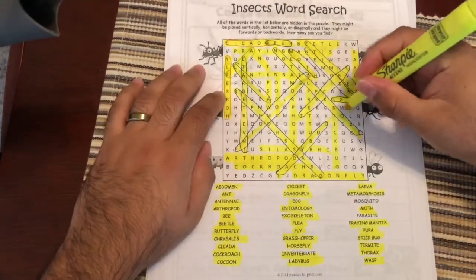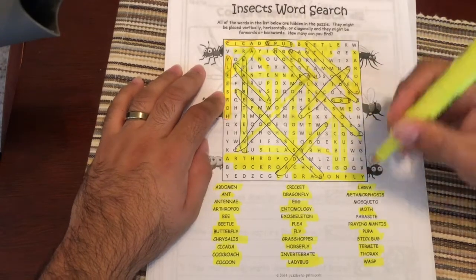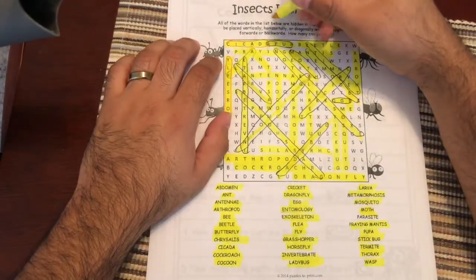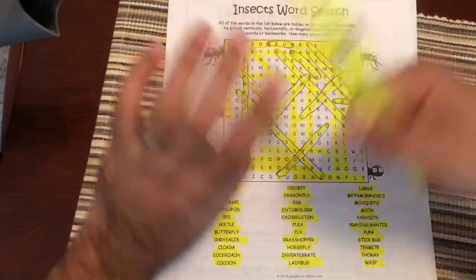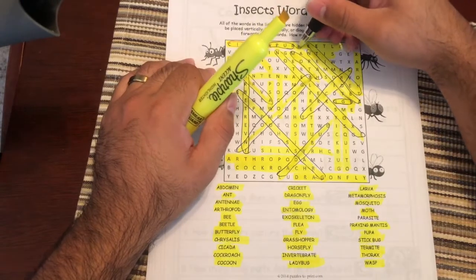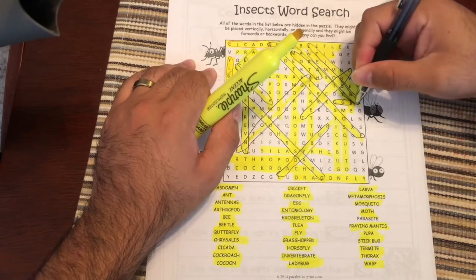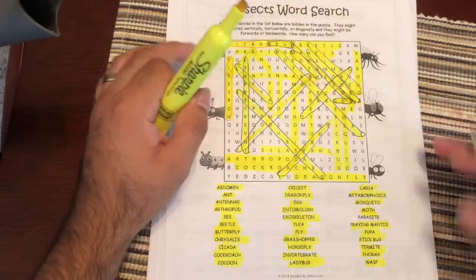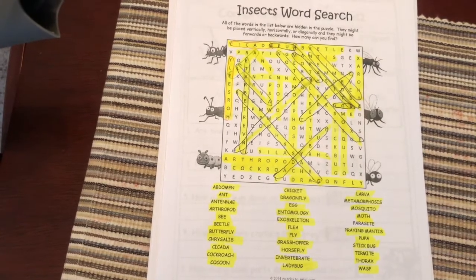Mosquitoes right over here. And then last but not least, we have parasite over here. That one's a very confusing one since everything's really close together. I'm going to do the usual and outline it, and that should be it, guys. I'm going to leave it there. Pause it whenever you want. But I'm going to go on to the next worksheet.